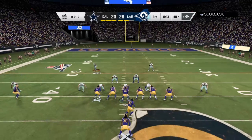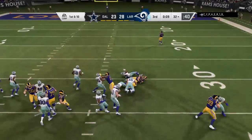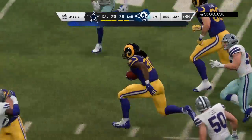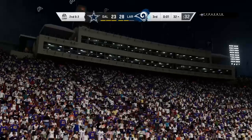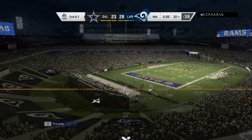He's crashing. They try right side here, Gurley. This will be stopped about 2 yards shy of the marker. 8-yard gain, 2nd and 2. We have played 3 quarters, and that'll do it for the end of the 2nd quarter.